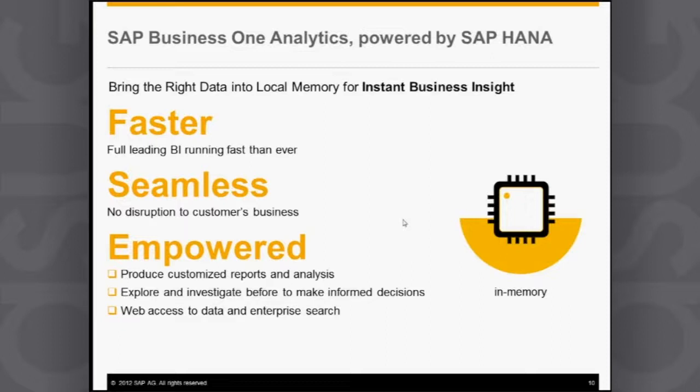You are able to run the BI tools that are incorporated in SAP Business One, BI being business intelligence. You're able to run those tools faster than ever before. Tools like Crystal Reports for your reporting. Tools like SAP Crystal Dashboard Design, which allows you to build interactive dashboards, which again, as I mentioned before with the pilot analogy, help you keep your business flying in the direction that you want it to be heading in. It's a seamless tool that you can bring in when you're ready to bring it in.